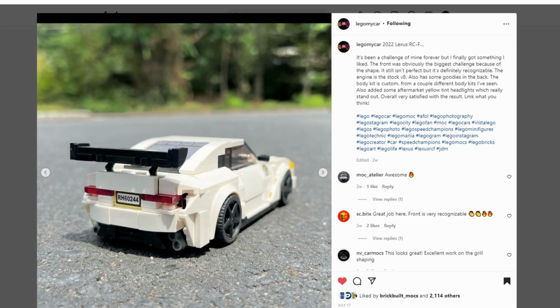And obviously you have the wing, which I assume makes this a track edition. And then around the rear, you also have the recognizable Lexus taillights, and it's a really nice looking model. And obviously, it's a very nice integration of the stacked Lexus RCF exhaust pipes.